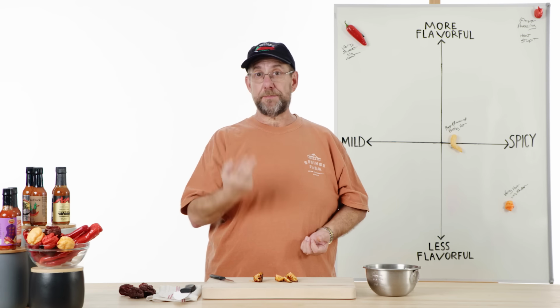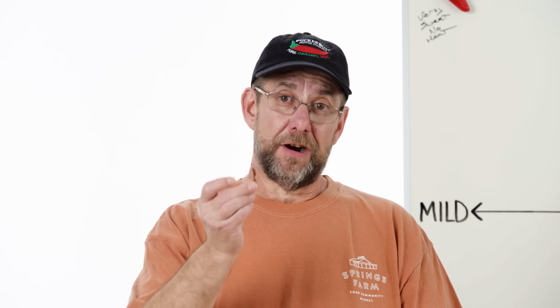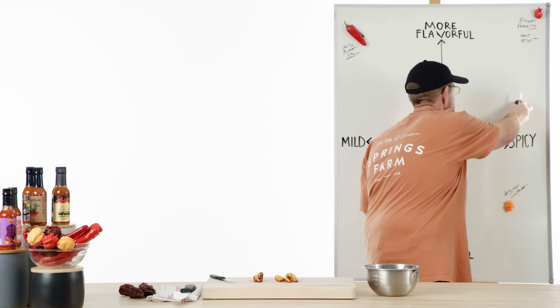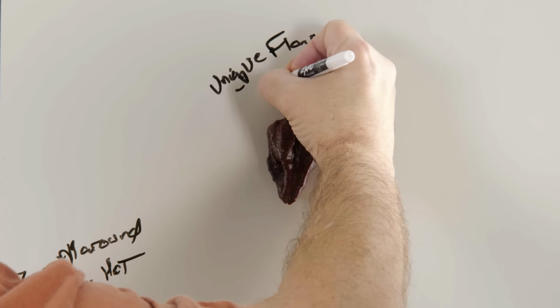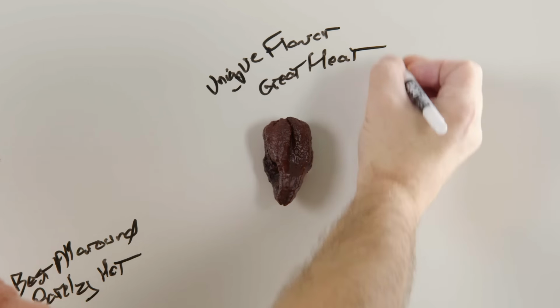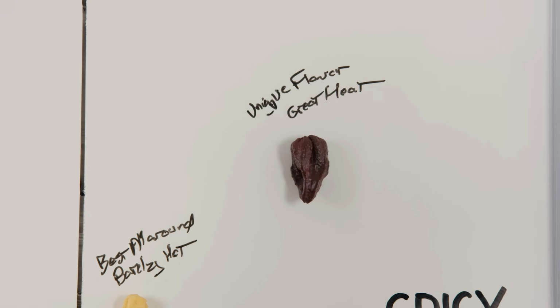This is the only pepper so far that has made me break a sweat. I think these are amazing peppers to cook with. This is one of the spicier peppers. I'm gonna place it right about here. And I chose that unique flavor because of the tannin experience that's happening. And the heat is great. I wouldn't recommend it for a beginner, but if you like hot stuff in your food, this is one to use.